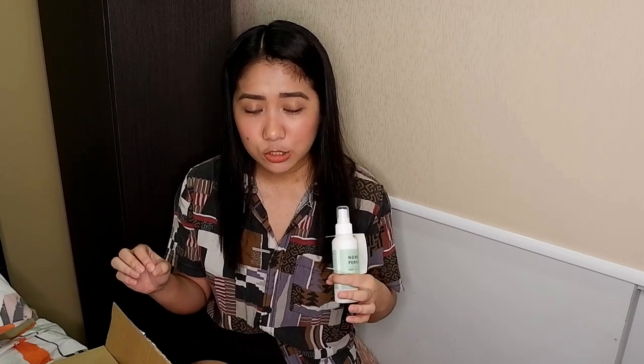Because for me, I'm the one who's always checking the ingredients. I'll make sure, as much as possible, it's all natural because I'm having like a skin asthma. I'm not sure yet, but maybe once I go back to the Philippines, I will check this. But as much as possible, everything that I buy, I'll make sure it's all natural. So at least it will not affect my current situation with my skin.